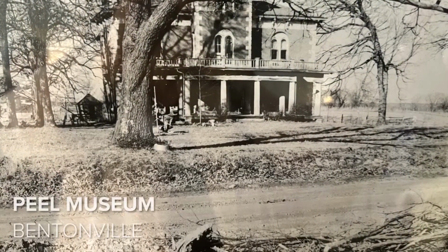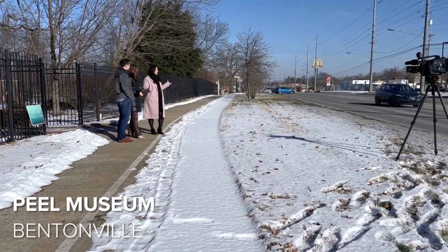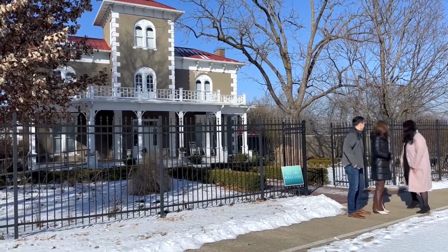Before it got its name, this dirt road was the original Walton Boulevard. Of course, this is what it looks like today. And while many things have changed, one thing has remained the same. This house right behind us. Yeah, this is Peel Mansion, built 10 years after the Civil War. Inside are lots of artifacts from then a prominent family in Northwest Arkansas. Let's go check it out.